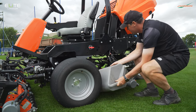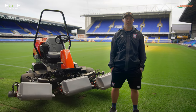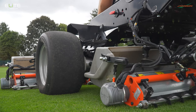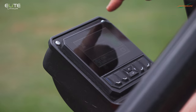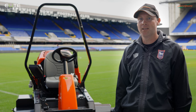We have all had issues with hydraulic oil spilling on a football pitch before, and you hope that it's not if it happens, it's when it happens. And we've had our issues before. If you haven't got the hydraulic oil there, it's not going to spill. What's the worst going to happen? The mower will stop. And it's great, you connect it up to the computer, diagnose straight away what's wrong with it, and get it sorted out.